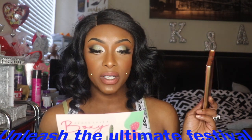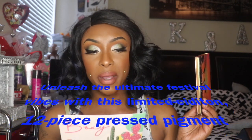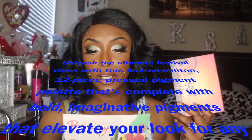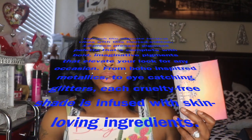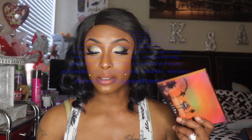Okay, so let me read what it says. I'm gonna cover it back up. The Festival Palette retails for $36. It says unleash the ultimate festival vibes with this limited edition 12-piece pressed pigment palette that's complete with bold, imaginative pigment that elevates your look for any occasion, from boho inspired to metallics to eye-catching glitters. Each cruelty-free shade is infused with skin-loving ingredients. And like I said, this retails for $36.